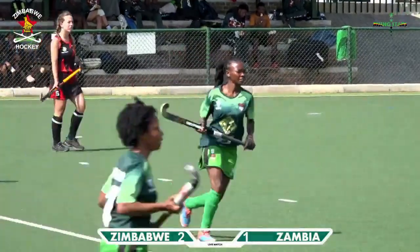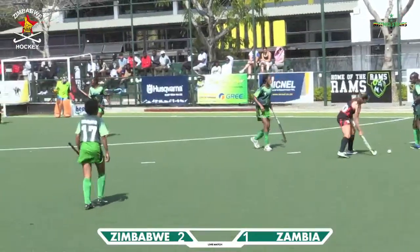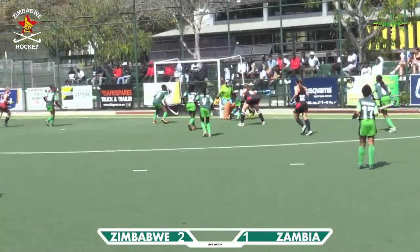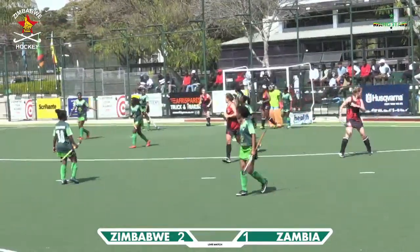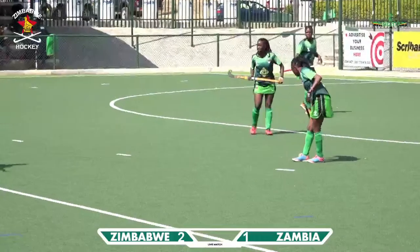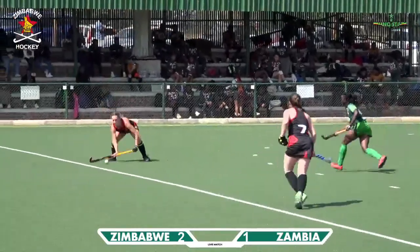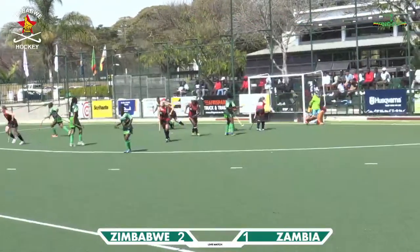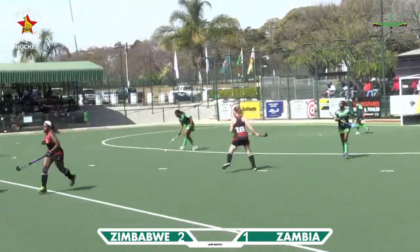Zim trying to spread the field. Great. It's like it was a lift into the Zimbabwean player. Great pickup on the line. Long corner to Zimbabwe. Hit into the D, 16, no touch by Zimbabwe, 16 to Zambia.